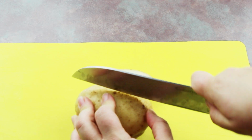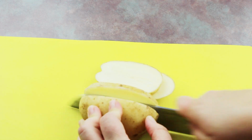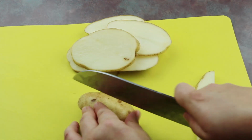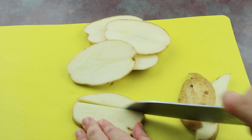Now we're going to get started on our potatoes for our baked steak fries. We are going to need to soak these for a little while to get some of the starch out of them. So we want to do these early so that everything preps and cooks at the same pace, and so that we're timing our meal correctly.